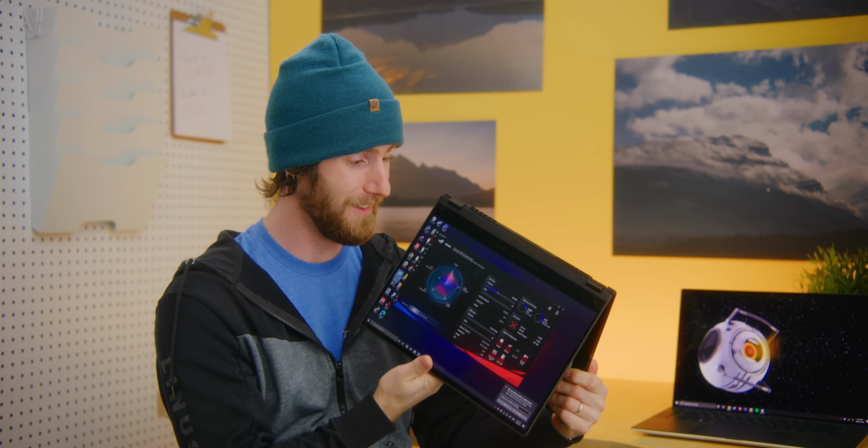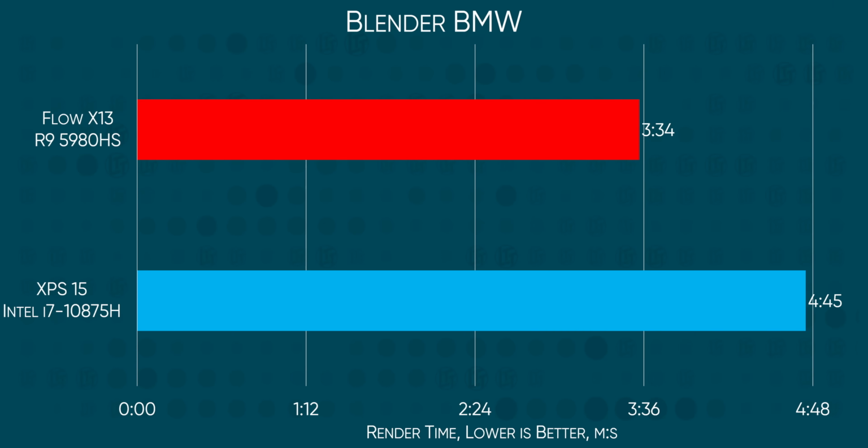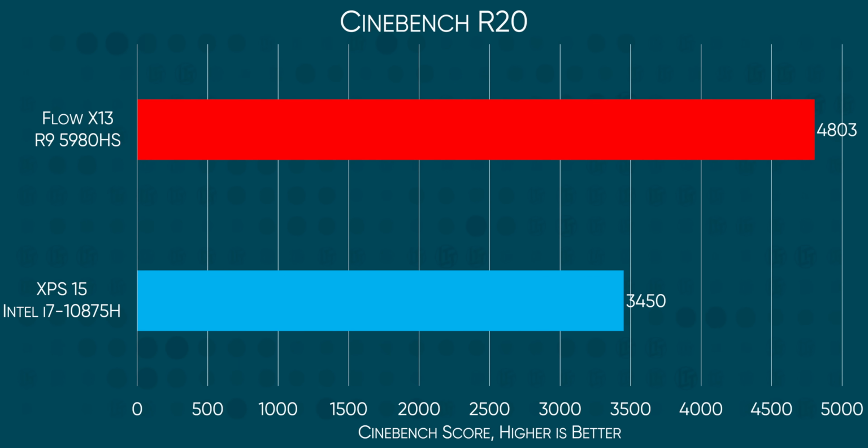Like, look at it. But it's also a 2-in-1. And if you flip it around so the intake doesn't get choked against the table, oh, look at this! Peaking at 95 degrees Celsius, we've got the cooling for 45 watts now, which knocked a whole minute off of our Blender BMW test and allowed the Flow X13 to handily shred the XPS 15 in pretty much everything else.